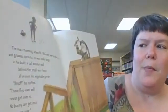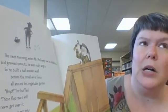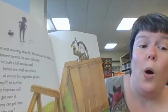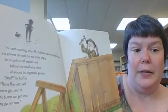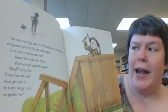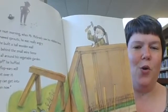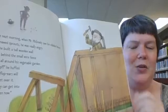So the next morning comes, and when Mr. McGreely saw his nibbled leaves and gnawed sprouts, he was really angry. So he built a tall wooden wall behind the small wire fence all around his vegetable garden. He huffed, those floppers will never get over it. No bunny can get into my garden now. Maybe he's going to have a hard time getting to his own garden. But you can see from the picture right here how he's going to do it. He's going to use a ladder.